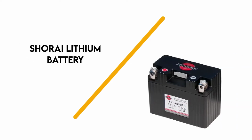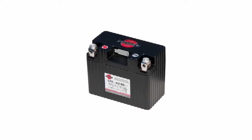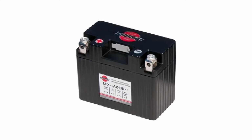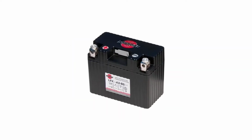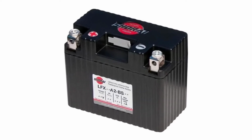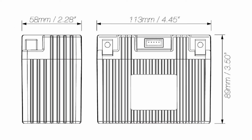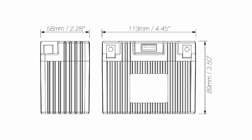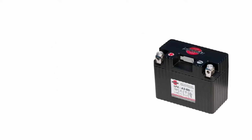Number 7. SHORAI lithium battery. SHORAI is a low-maintenance, 12-volt, lead-acid battery that only weighs 1 pound. It's one of the lightest motorcycle batteries on the market and won't make a significant weight difference on your bike. The outer casing is made of a damage-resistant military carbon composite case, and the battery cells are protected from sulfation, which is when the battery degrades from being inactive and eventually fails.